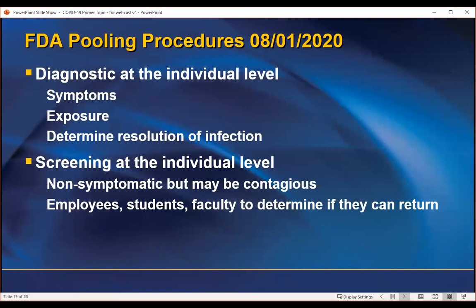First of all, in this new publication about pooling procedures, they explained a couple of things. They said there are tests that are done at the individual level for diagnosis. There are populations that may have symptoms. It may be somebody who was exposed that you want to test. It may be somebody who you already determined was infected, but you want to see if it's resolved, so you want to test them again.